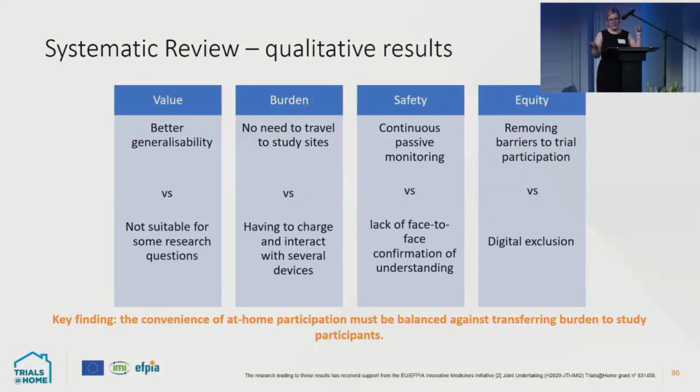Burden. Yes, there is no need to travel to study sites. But if you remove the need to travel to a study site, what then are you adding in? So in this case, we found that people would, for example, supplement the decentralized trial with devices. So how then are you going to respond to participants who have to deal with a number of different devices? The burden removed by not having to travel to study sites could be added back in terms of having to charge multiple devices, having to interact with multiple devices, having to use technologies that both individual participants and potentially even staff are not familiar with.